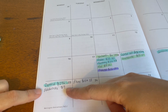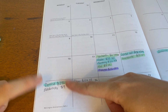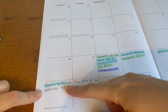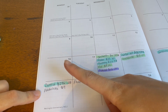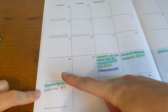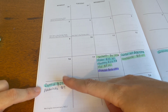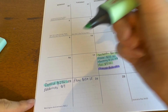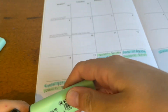We went back to Woolworths, really? Oh, I know. I think we bought some more dog food because we were out, and some ice creams because it was really hot. Half came out of my spending and half came out of the home one, because I didn't know where else to get it from and I wanted ice cream. So that's going to be weekly.